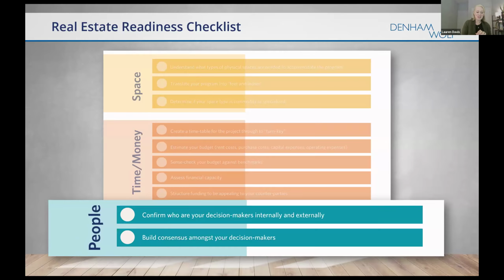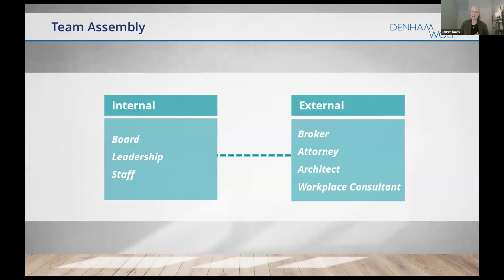Good. Awesome. Okay, so we're going to move on to our last category, people. So in some ways, I think this might be the most important. It is so important to understand at the start of the project who your decision makers are. Nonprofits have so many voices, all supporting a singular mission. You've got your board, you've got your executive leadership, and you have your staff. Everybody's going to have an opinion about what you're doing. You need to determine at the start of a project how the decisions will be made.